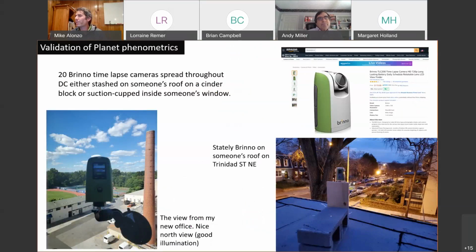So I partnered with Casey Trees, which is an urban forestry nonprofit in DC. I used to work for them a while back, and they got 70 people who were interested in hosting phenocams at their house, which was great. And so we were able to buy like 20 of these Brinno time-lapse cameras. They're basically used as security cameras at construction sites, but they also can be used for time-lapse videos of phenology.